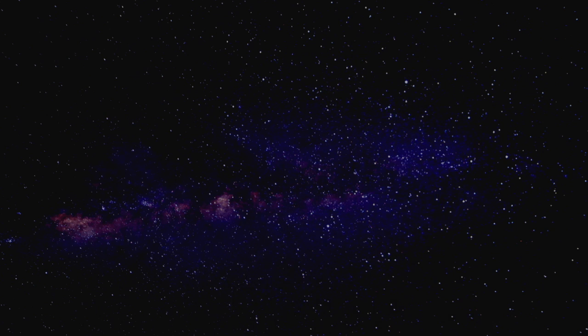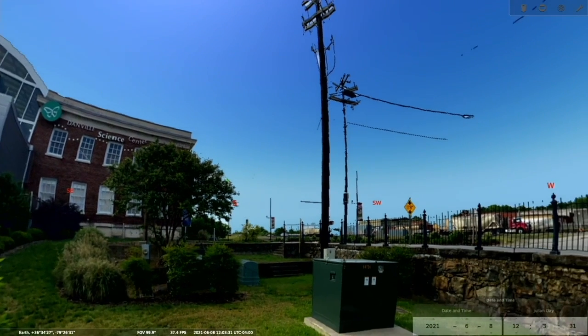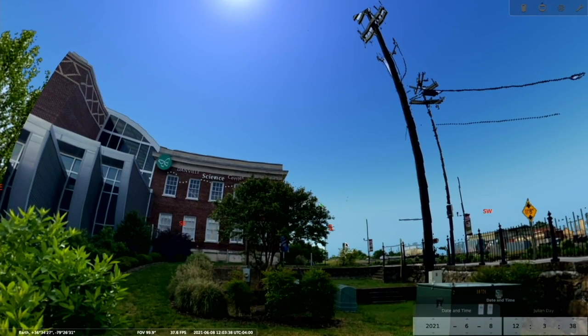We begin as we always do here outside of the Digital Dome Theater in the backyard of the Danville Science Center. We are facing, of course, the southern sky. If we take a few steps back and look to our right, we are facing west. To our left is east, meaning, of course, north is directly behind us. It is, as we can see in the corner, just a few minutes past noon on Tuesday, June the 8th.